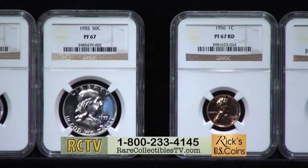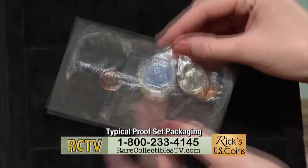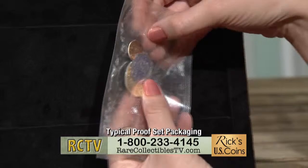This is the last year of the series from the Philadelphia Mint, 1964. This was an early era in proof making. Proof making was not state of the art. It was like you're in the prehistoric age. And they came in these envelopes. And half the time you get them in like this. And again, they were struck in limited numbers. And in this case, the coins are just rattling around together.